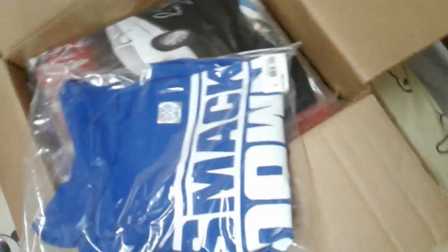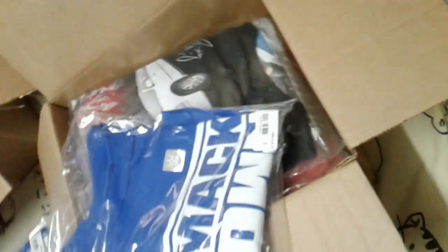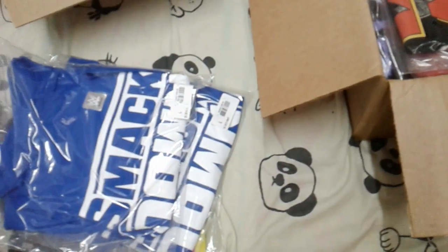Okay, got the Ultimate Warrior. You got the SmackDown, man. That's the SmackDown logo, the SmackDown blue color t-shirts. I bought two, and the reason why is that when I go out and I sweat, after that I can change to the spare one to match this WWE face mask. Because of COVID-19, I bought the WWE face mask more than a month ago. So I bought this SmackDown now so that the t-shirts can match the wrestling face mask.